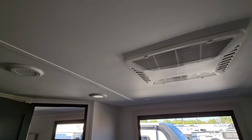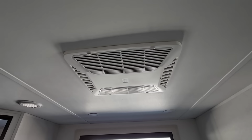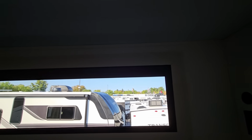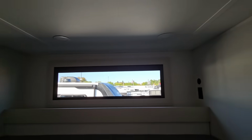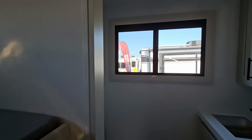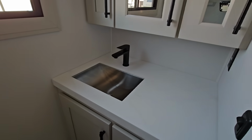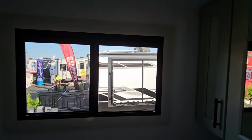You have a dedicated air conditioning unit back here, even though I'm betting everything's ducted together so it gets air circulating through the whole unit. Again, you have these newer Lippert windows that have the trim that's pretty much flush with the wall, so it looks really nice. You don't have those big gaudy valances anymore. And then stepping into the bathroom area, nice solid surface countertops all the way throughout, cabinets up top, nice big window in the back.